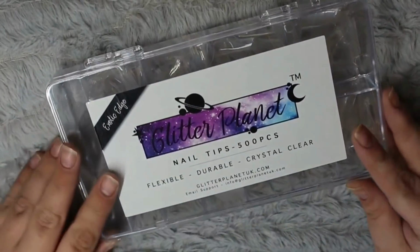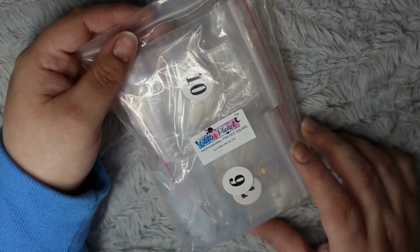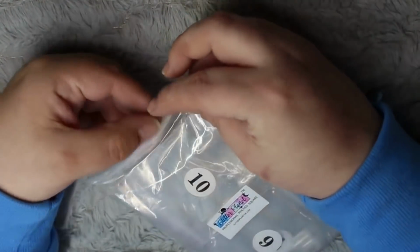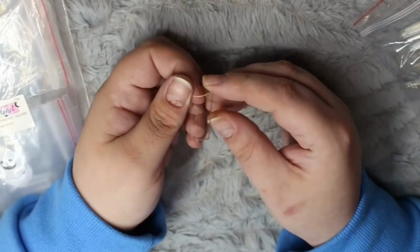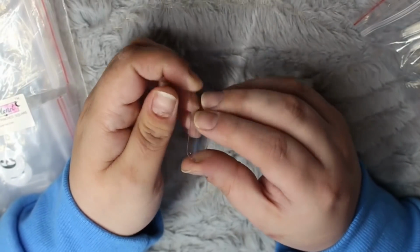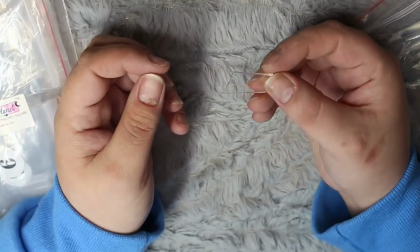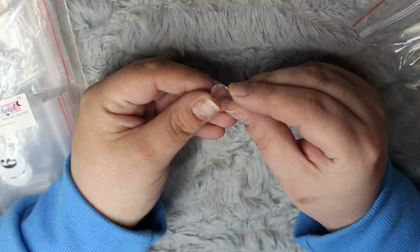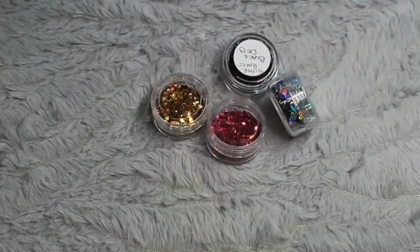Then I went ahead and got another set of nail tips from Glitter Planet. These ones are their professional pre-pinched square tips. So you get 500 in these. These ones just come in a little bag. I'm not sure if they have the option for getting them in the little case, but you can buy the cases separately. But as you can see, these ones are just really cool square tips that are already pinched and have a perfect C-curve. And that's one thing that I absolutely love about the Glitter Planet nail tips, is that they always come really nicely pinched, so you don't have to do a lot of work with them.